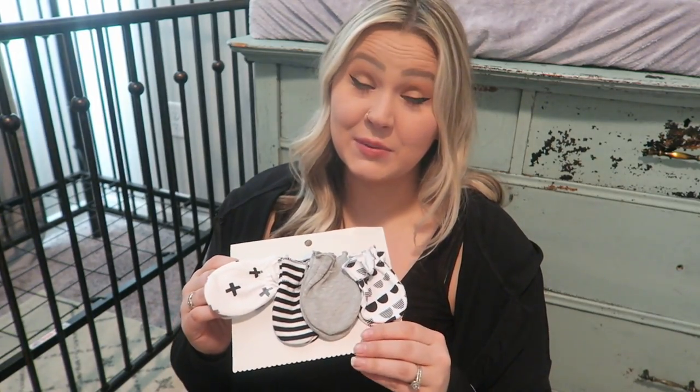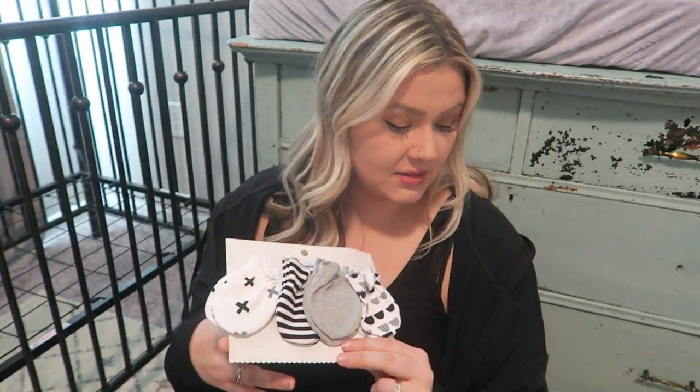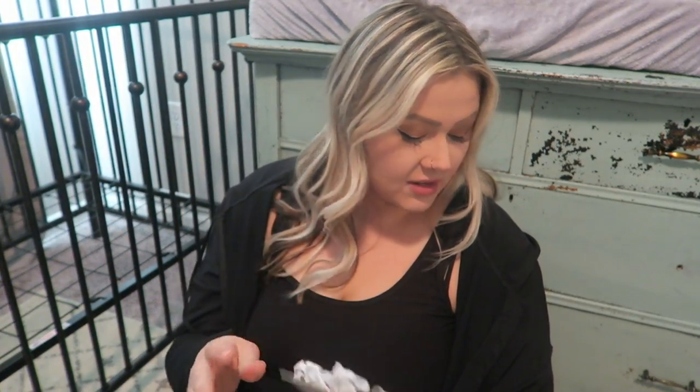This is when we first found out that we were having a boy and I wanted to get some baby middies. So I got these. I just love the print on them, honestly. And then I found some matching bibs to go with that print.